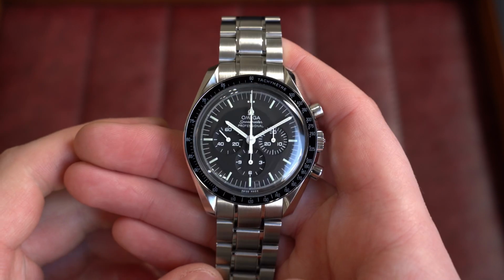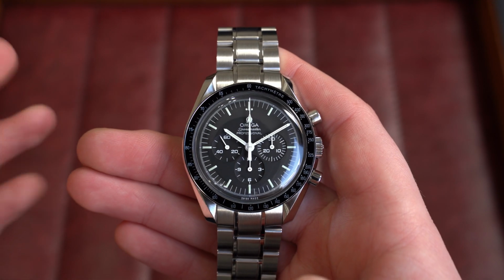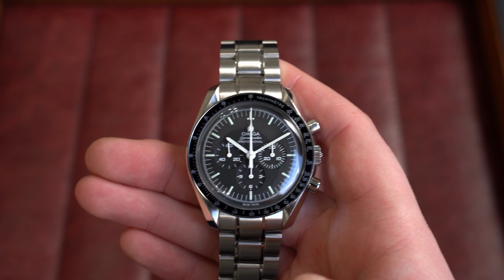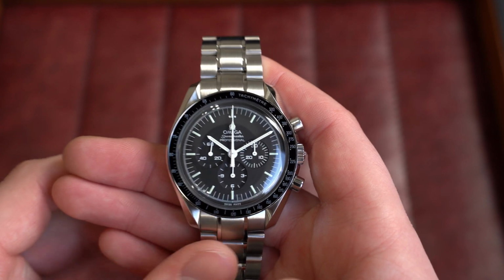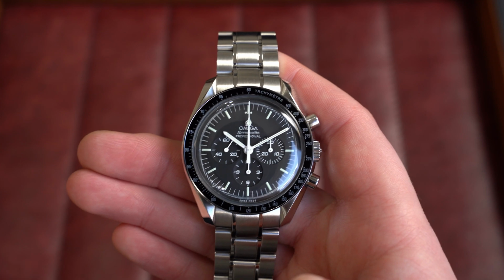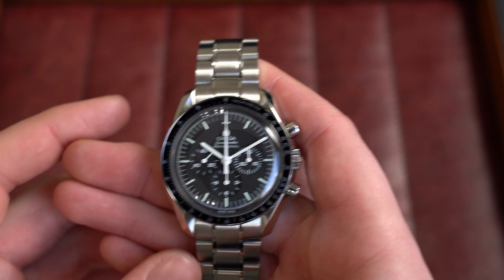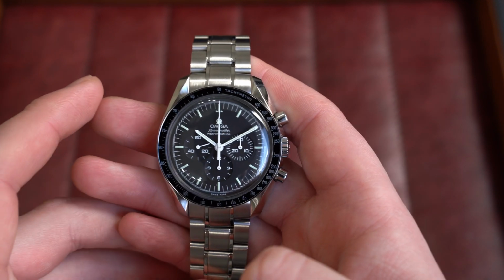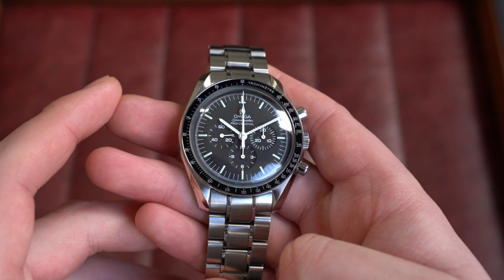Again, you buy what you like. If you prefer the new bracelet, if you prefer the new movement, if you prefer the new look, I get it. I just don't know whether that's worth the price increase personally, because this is such a good and reliable watch that you don't really need to spend that extra bit to get those extra features unless you really want them. But yeah, that's just my stance on it. I'll be very interested to hear what you think down in the comments below. I look forward to reading them.